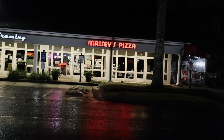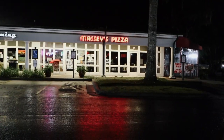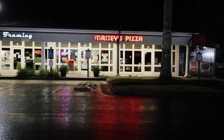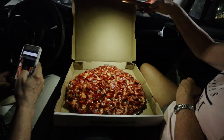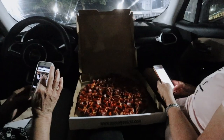So this is Massey's Pizza. And this is Sherry's favorite pizza of all time, so we're gonna have some pizza. Wendy's with us, and I'll show you guys what we end up getting. Okay, so this is Massey's Pizza, giving us some good lighting. Beautiful pepperonis, the way Sherry likes them. And yeah, so we're just gonna dig in.